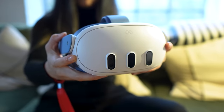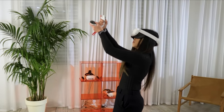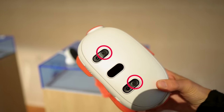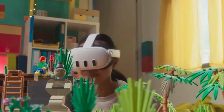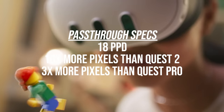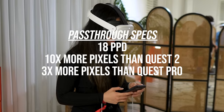Now there are cameras and sensors on the front and sides for tracking your movements with inside-out tracking. Some of these sensors are new, like the dual 4-megapixel RGB color cameras and a depth sensor. These enhancements promise a more true-to-life representation of your surroundings with 10 times more pixels in pass-through compared to Quest 2. This represents a significant leap forward in this tech. But hold on, I'll dive deeper into the mixed reality experience in a bit.